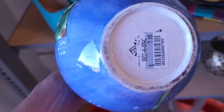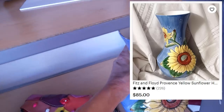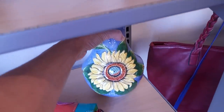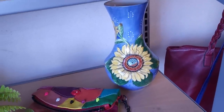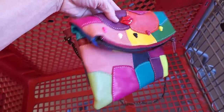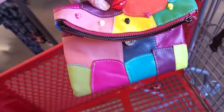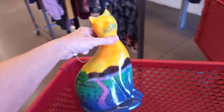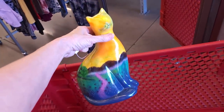But then I just spotted this. I do believe that says Fitz and Floyd. That is a Fitz and Floyd vase. Unfortunately, it's super chipped up. If that wasn't chipped, I'd pick it up because it's really, really cool. But we can't pick it up with a chip. I am going to put this in the cart pending finding out how much it is. If the price is right, I will get it. If the price is wrong, we'll put it back. I'm also going to put the quirky cat into the cart. He's $7.99. Let's go ahead.